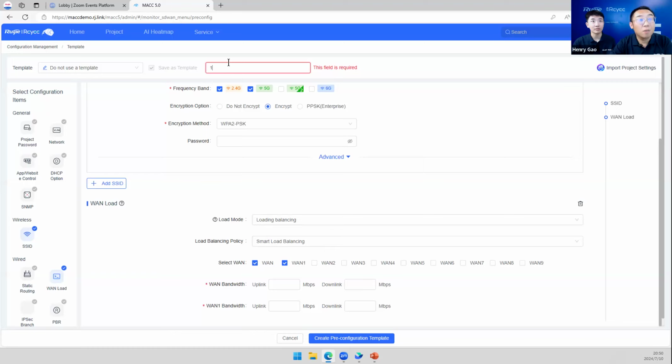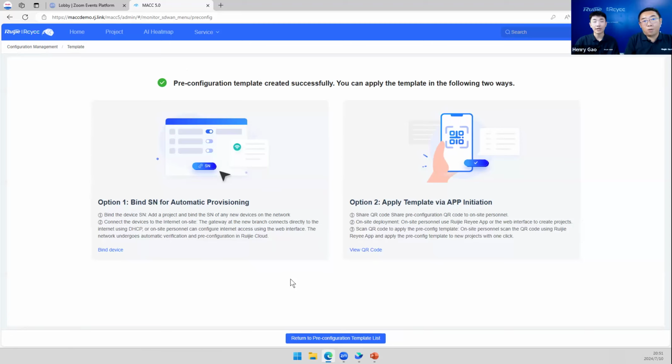About branch, right? Actually, it's HQ. Okay, headquarters. Right. And we create a pre-config template. Then you can see. So I think I see there are 2 ways to do the configuration. The first is you can create a new project and you can add your SN code, though the device is not switched on or connected to the internet. Yes, you can just add the device's SN code to the project, right? And then add the project to the SD-WAN solution, yes.